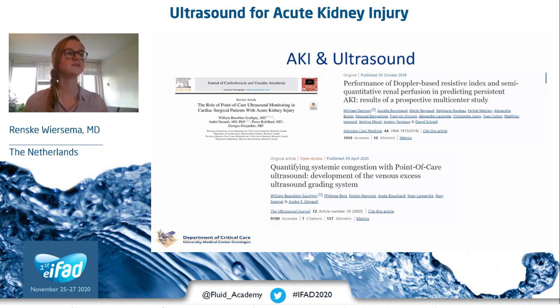On the top right, you see a study concerning Doppler ultrasound, which is specifically looking at the kidney to be able to predict acute kidney injury or the persistency of it by looking at the flow in the renal vessels. It has been an up-and-coming technique, and it's very easy to do, and therefore it's also so popular and is the research up-and-coming to assess what value it actually brings.